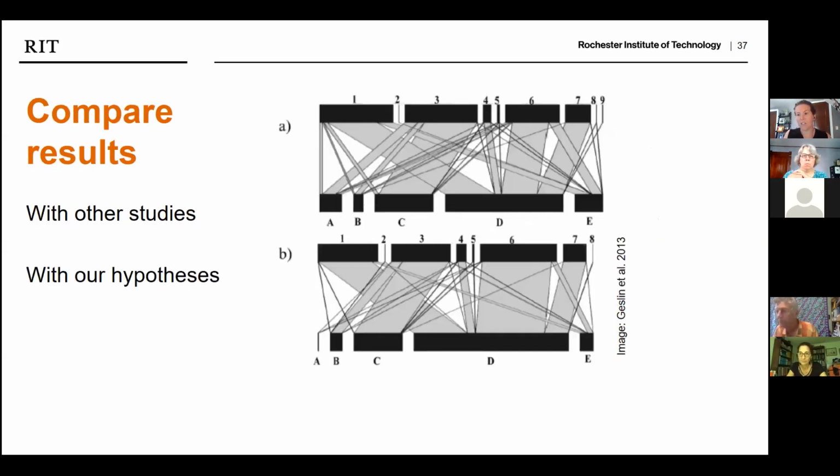For example, this was that same paper that was done in France and published in 2013, and compare the results with our hypotheses. So one of the goals, right, is to make sure that students aren't just involved in the data collection, but see every part of the research process and participate in it. And so that's the goal. So we're going to give them other data sets to compare their results to, and then make conclusions about their data sets, and then in dialogue with other research.